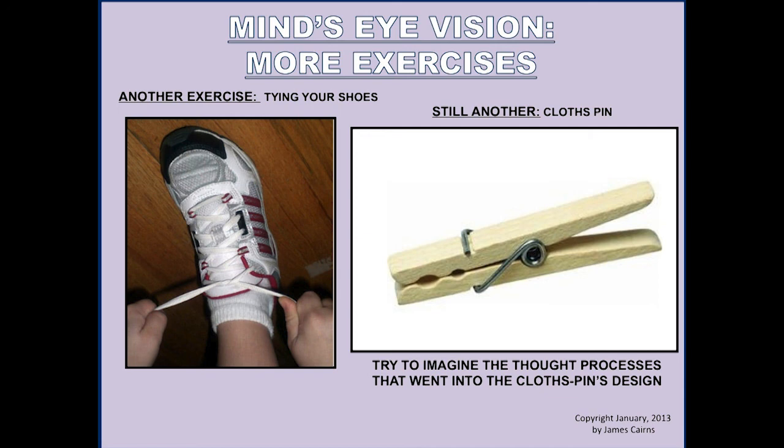So it's not so much that I wanted to teach you about clothespins tonight, but to try to encourage you to imagine what sort of thought processes you would go through if you were designing a simple part like this. You take that into your mental workshop and go over it as carefully and as thoroughly as you can.